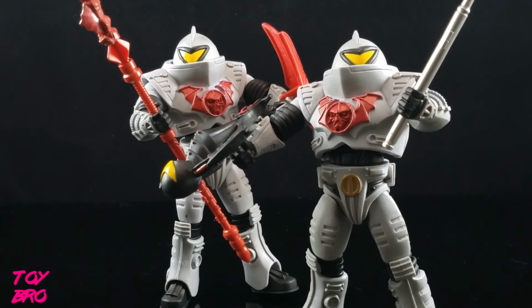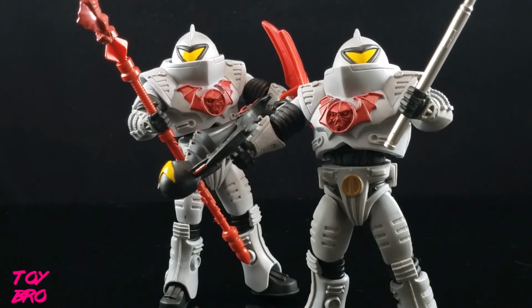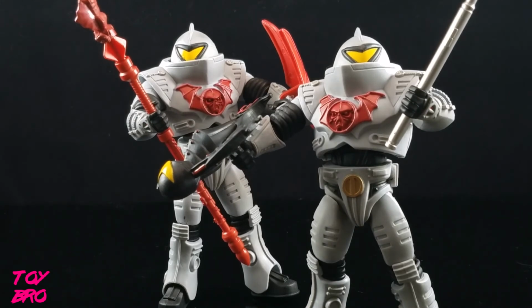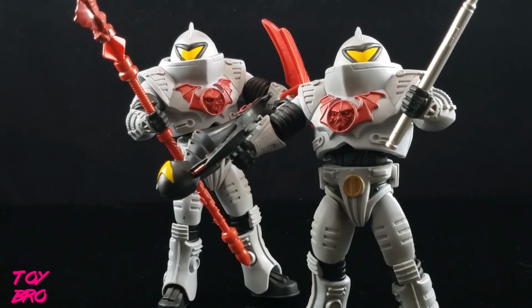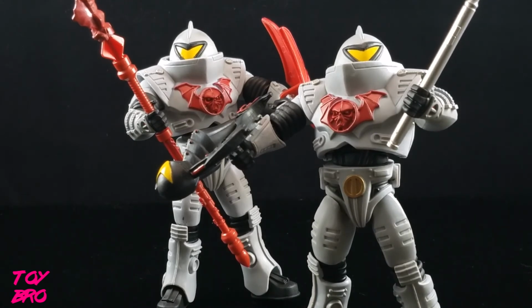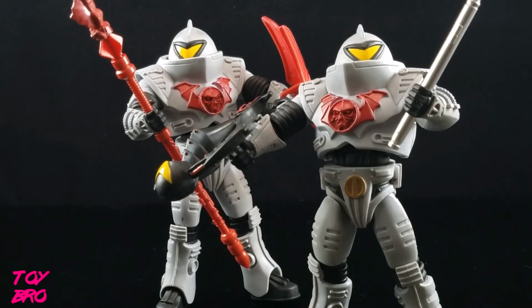But at the end of the day, being able to get these figures and having the chance to have them in my collection now outweighs those small flaws. So I'm overall very pleased. If you were able to snag these, congratulations. Hopefully those back-ordered orders will get filled, and other folks will get to experience these figures if they never did. But they are a welcome addition to my collection.